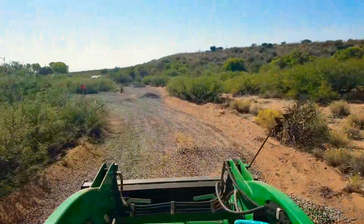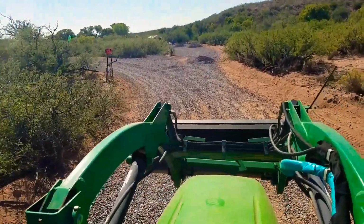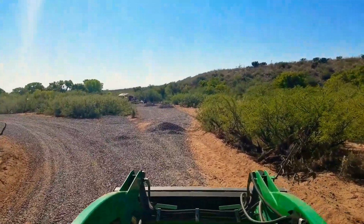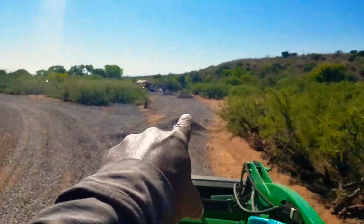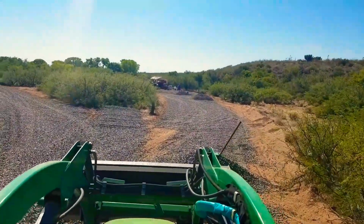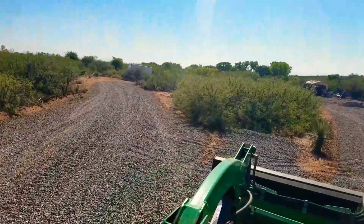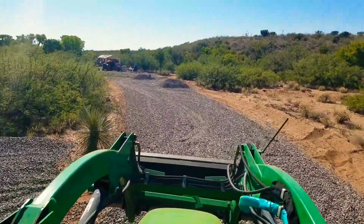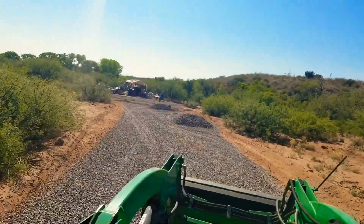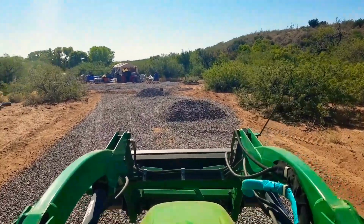So this is 1 inch gravel. I had them lay it roughly 2 to 3 inches in the main areas, and then leave me multiple piles so that I can work them myself in different areas and fill in the blanks. And for the most part, they did a great job. Right where that shovel's at, between these 2 mounds, is where the RV is gonna go.